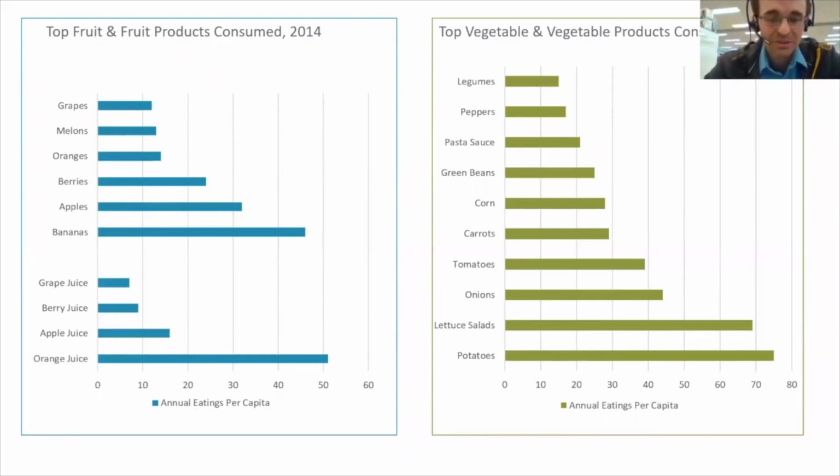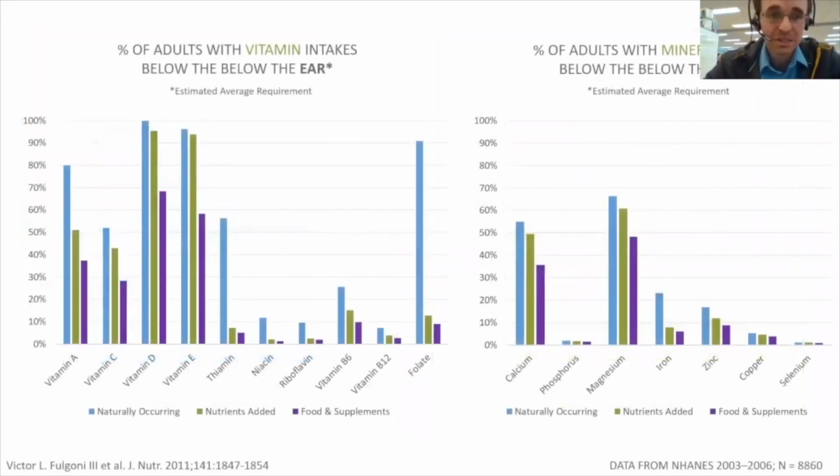The bottom line is we're very deficient in fruit and veggie intake, and for the fruits and vegetables that we are consuming, they're not the highest quality, they're not the most nutrient dense. And so when you consider this and you look at the vitamin and mineral intake, which you can see here on this slide, you'll see that there's no surprise that most adults are very deficient in a lot of these core essential vitamins and minerals.